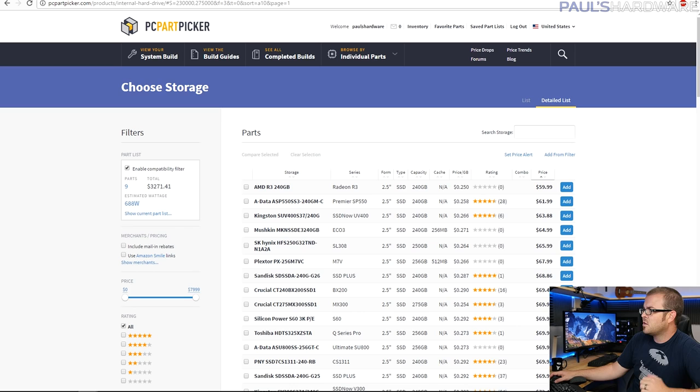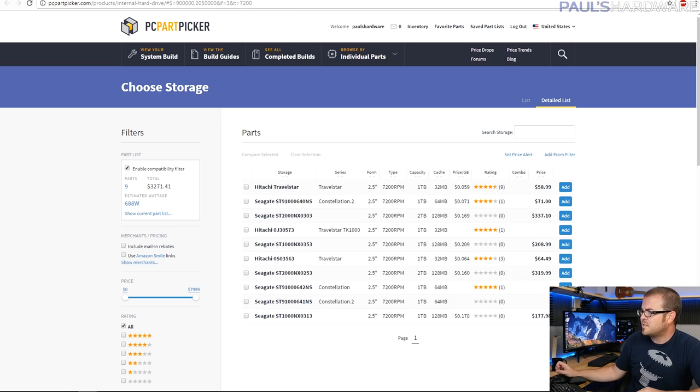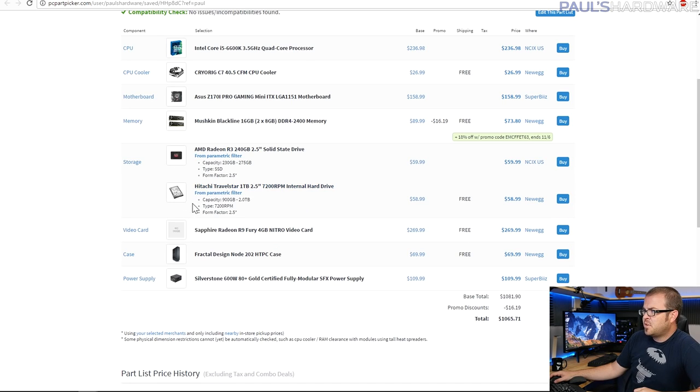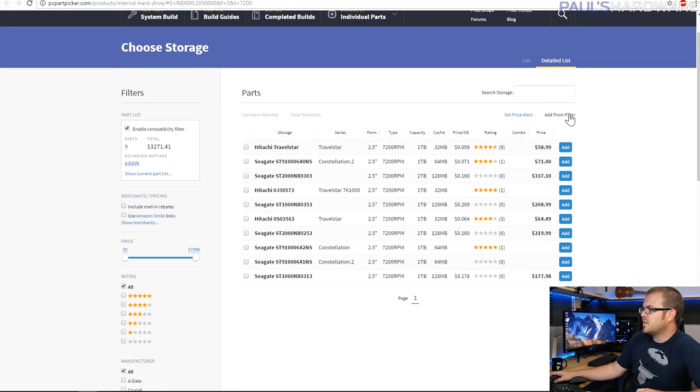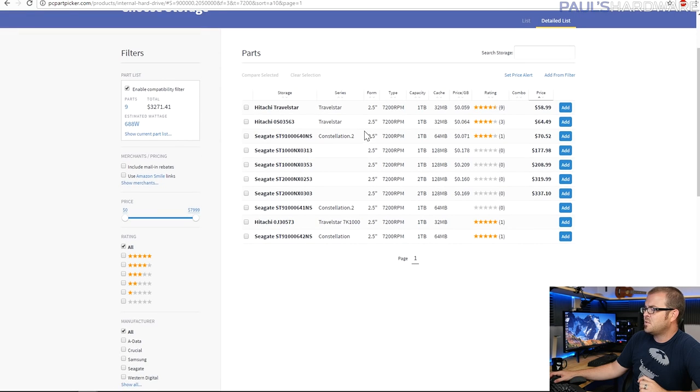And as long as it's a current generation SATA Rev 3 SSD, it should be fast enough for your purposes. I did the same thing for a mechanical drive, also 2.5-inch, and I found this Hitachi Travel Star 1 terabyte for just shy of $60. Again, not a whole lot of options when it comes to higher capacity 2.5-inch drives, at least if you're looking for 7,200 RPM.